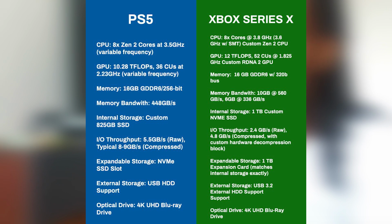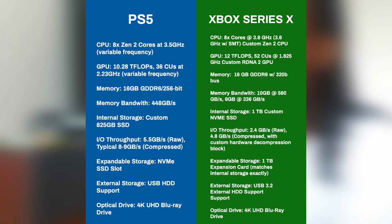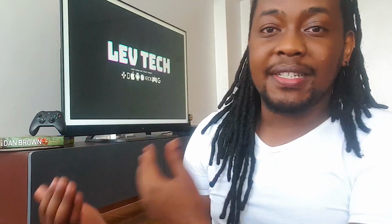The SSD will incorporate a new feature called Xbox Velocity Architecture, which will let developers make use of up to 100 GB of game assets instantaneously. For more on the specs of the Xbox Series X, click the card right now to watch my full in-depth video. The PS5 CPU is an 8-core processor running at 3.5 GHz. Its GPU is clocked at 2.33 GHz with 36 CUs that will create 10.3 teraflops, and that puts its performance a little bit lower than the Xbox Series X. Other hardware includes 16 GB of GDDR6 RAM and an 825 GB SSD with external storage support.